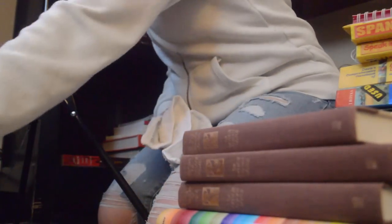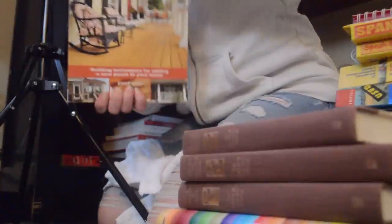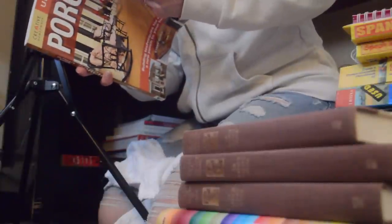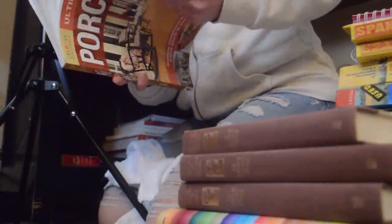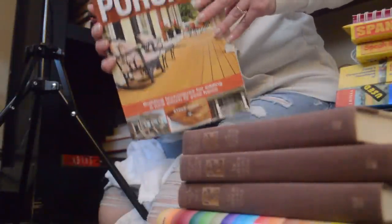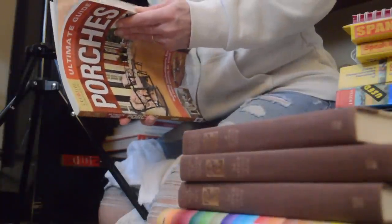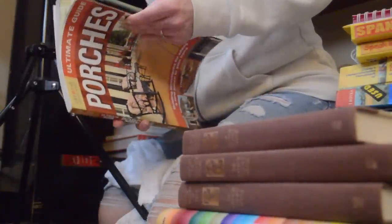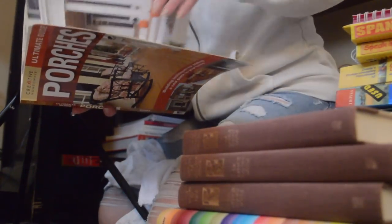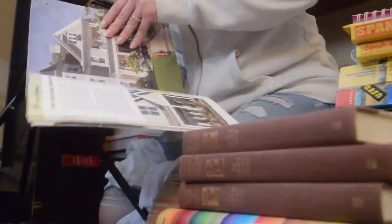Let's see. Some notebooks. So my husband always was buying these books about different home improvement things. This is all about different porch styles and constructing porches. So I don't know if he still wants this. I would like to just get rid of it. Of course, every book I think, oh, let me keep it for a video.